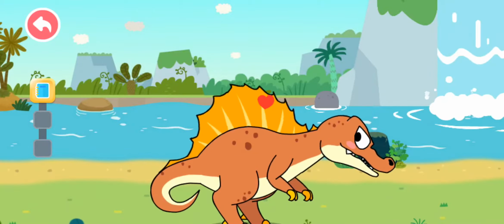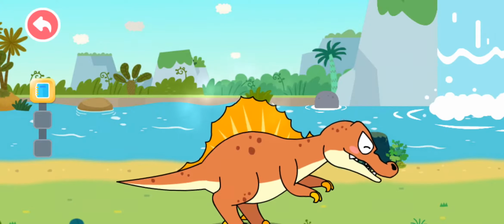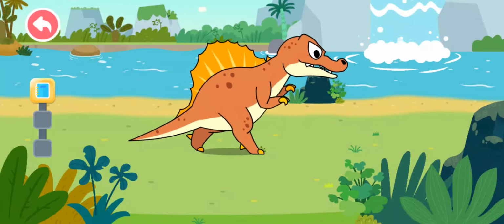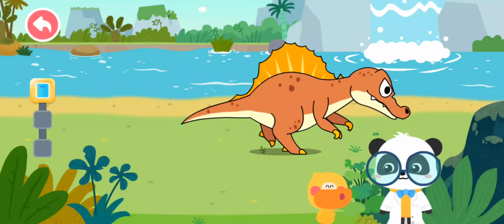The beautiful sail can be used to attract a mate. The sail is large. It could be used to dissipate and absorb heat to regulate the body temperature. The huge sail also makes Spinosaurus aegypticus look taller and mighty. That's a useful sail!